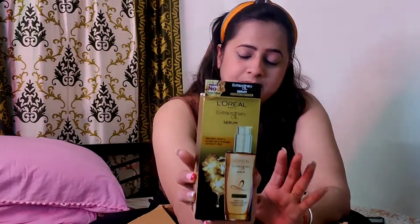This is infused with 6 extracted flower oils, and this can be used as a heat protectant, and normally also you can use it in your hair. You would really love this. If you have frizzy hair, then you can really go ahead and try this once. You are really going to love it.